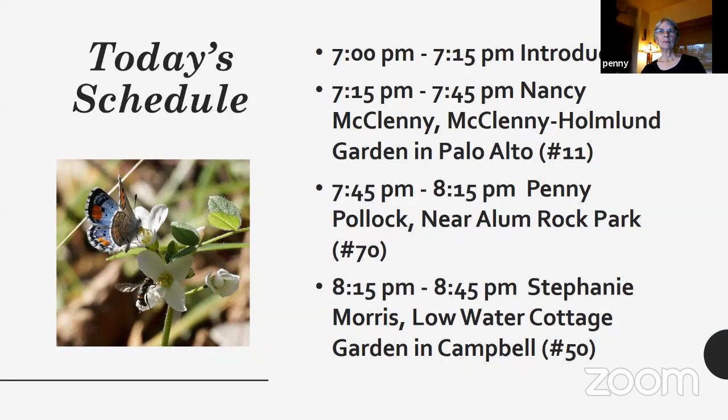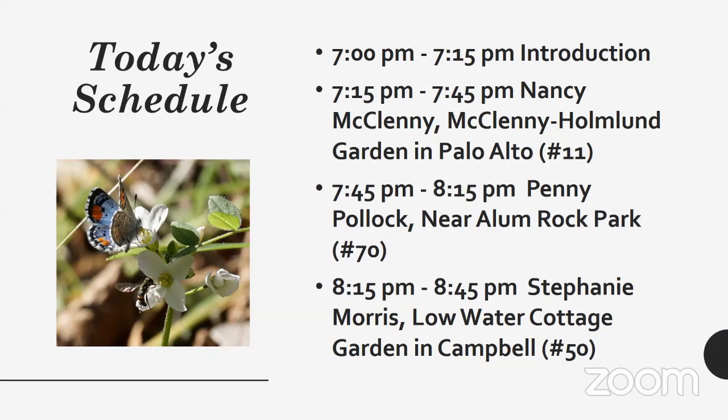So our next garden is Stephanie Morris's garden, and she's been working in the field of landscape architecture for 25 years. She grew up in San Jose, attended Cal Poly, and graduated from there in 1995. She's loved gardening since she was a child, and she also loves hiking, art, and science. So landscape architecture just seemed to be a great way to combine all of these interests. At Cal Poly, she took a California native plant class, and that taught her about the California plant communities and was very inspiring. So she decided that was a great focus for her work.